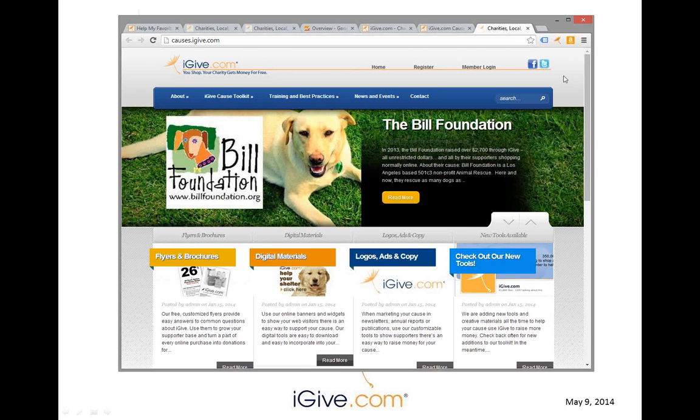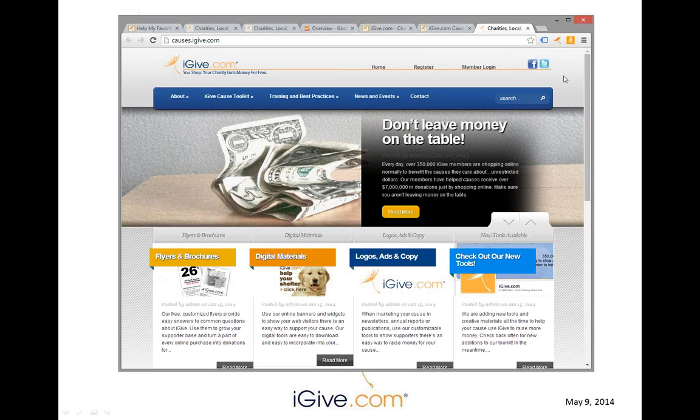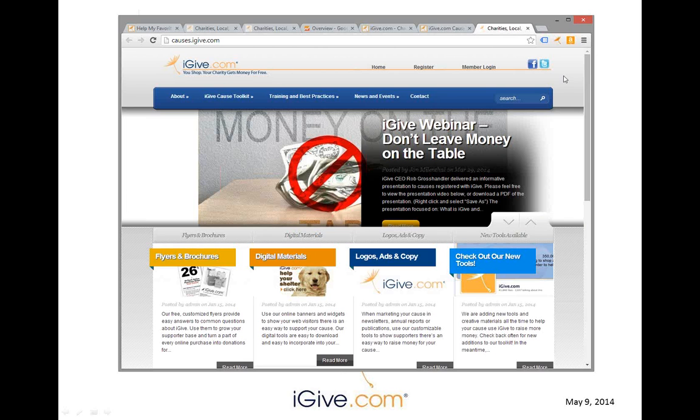A question about secure browsing. A couple of people have this issue. When a person is secure browsing, they're getting a message saying that iGive is not supported. This application does not yet support secure browsing HTTPS. Learn more. I'm turning this over to our technical guy.